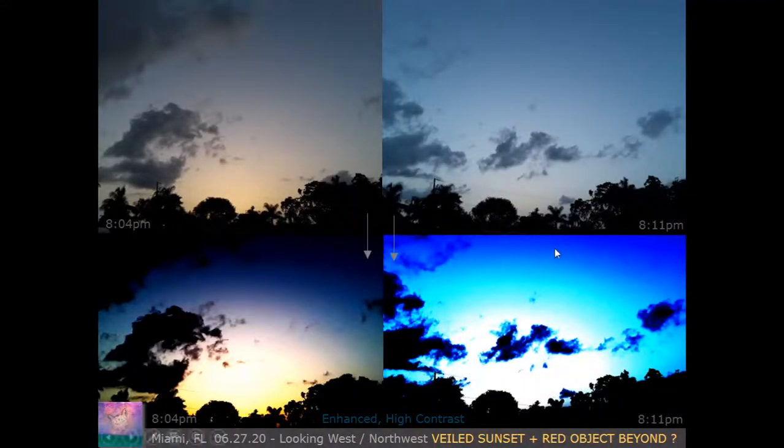Alright, now this is a side-by-side. Top of the slide shows one image on the left, one on the right. The two below are just high contrasts of each image. So I want to point out that the one on the left has a very warm glow, and as you go down and look in contrast, you can see reddish and pinkish in there, and some golden tones.